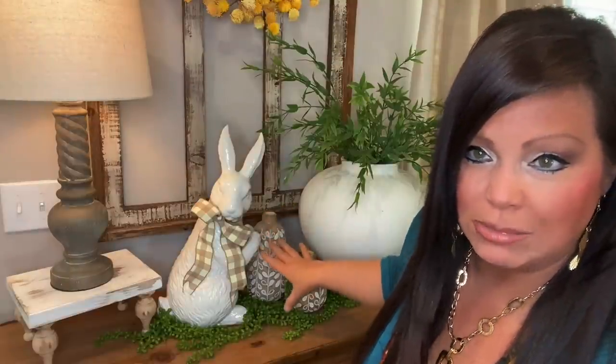I'm telling you, that bunny always cracks me up when I look at him. He just looks so mischievous. It's like he's doing something he shouldn't.